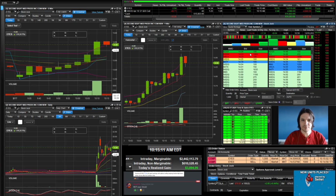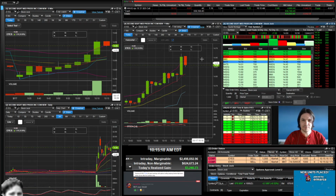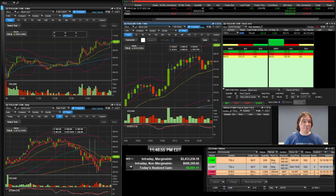Oh, jeez, that drop. All right, I'm gonna get out the rest. So now we have a little 1 minute play, and we're setting up for our daily candle over candle here. So this is another pop pullback candle over candle here.